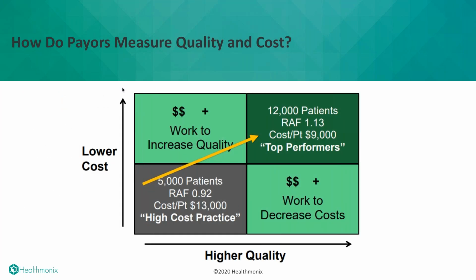So the goal is basically lowering cost and improving quality. And you're going to see much more of this being used as a benchmark going forward over the next couple of years.